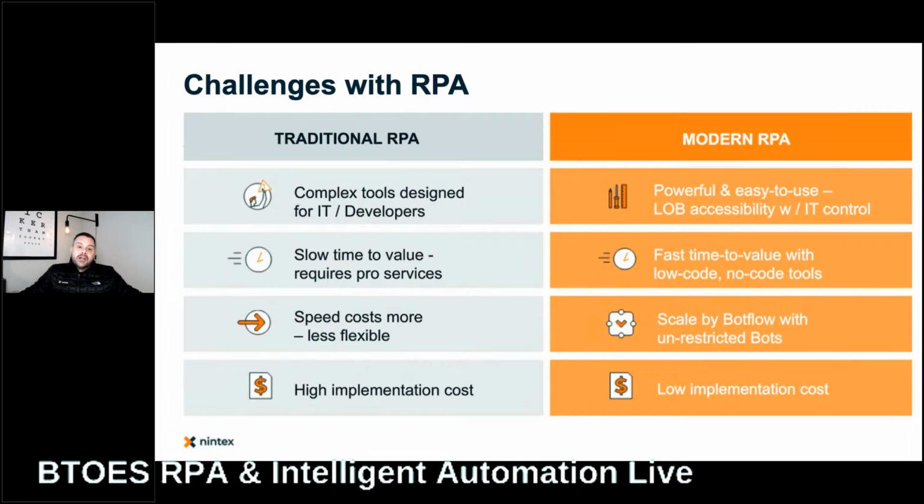Prior to modern RPA, traditional costs would escalate the more bots you put on. And similarly here, high implementation cost versus low implementation cost. Because it's easier to use, it's drag and drop, it doesn't require heavy complex coding. It's much easier to implement, and much easier to be used by people like me who are in marketing and not super technical, but can really jump in and learn the tool pretty quick.